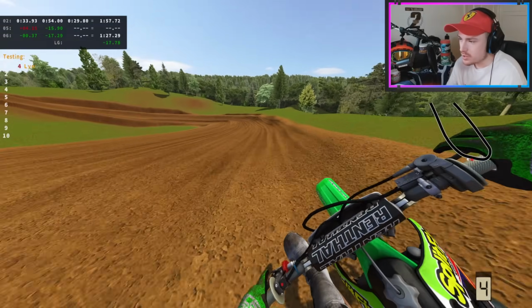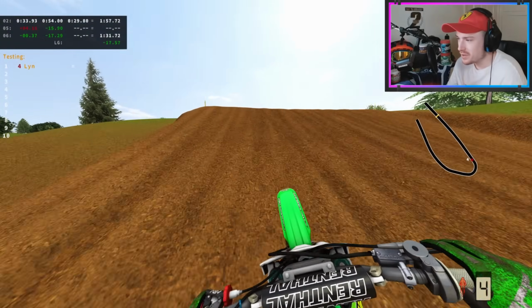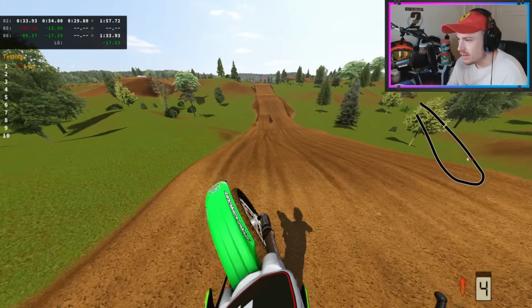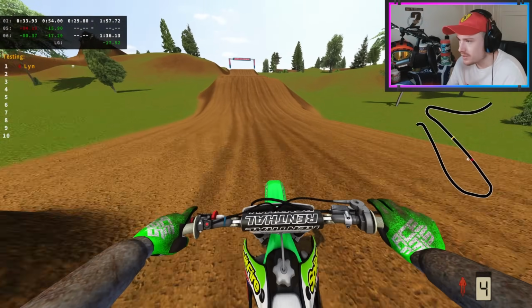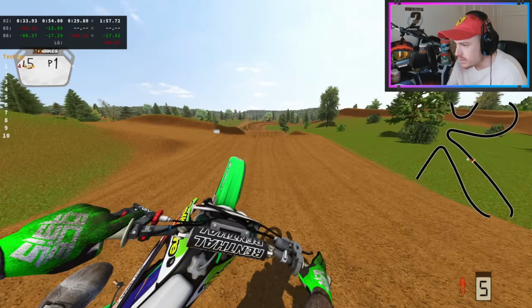I'm trying my best to remember, but after this left-hander, for example, I don't know what's on the other side of this jump. I just have to try and send it and hope I'm not going to hit that left side, because I don't think that's really doable. So we're going to go on the right. Then we're going to send this bad boy.